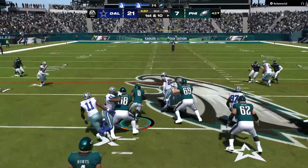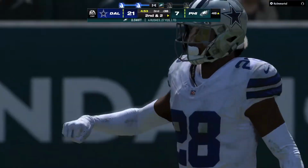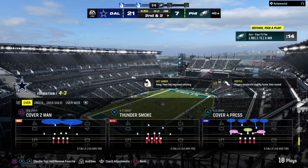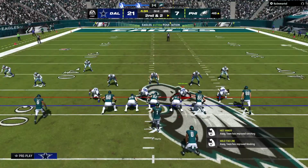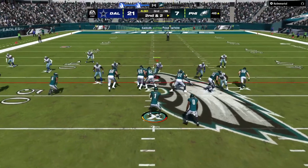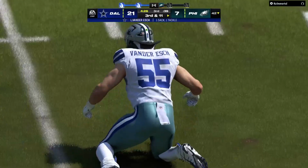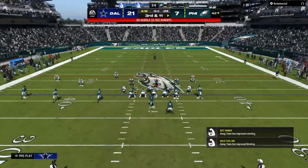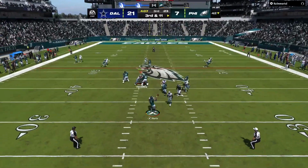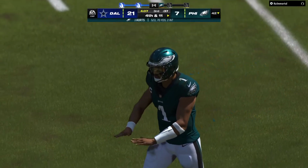On 1st and 10, it's Swift. And he's got this one across midfield into Cowboy territory. A good run there on first down, and it'll leave him with a 2nd and 2. Brings up 2nd and 2. They go play action with Hurts. And he will go down. A Cowboy sack. So after that sack, Hurts and the Eagles, tough spot here. 3rd and long. A throw there, but that's going to wind up incomplete.